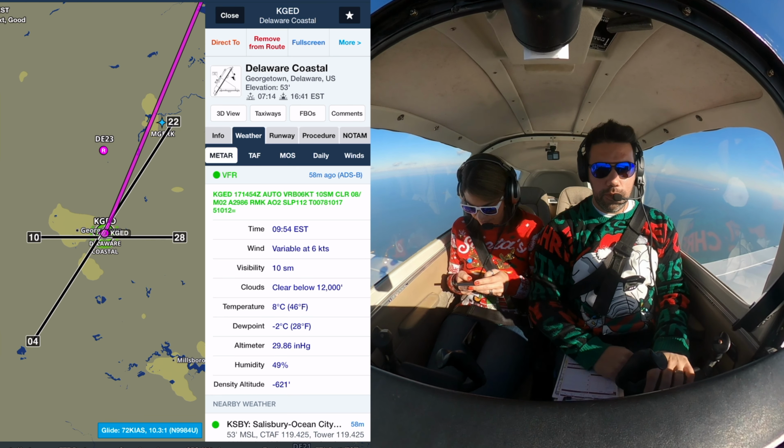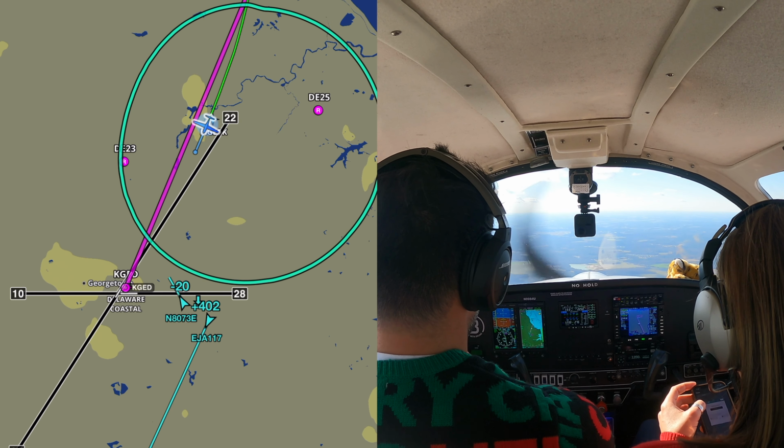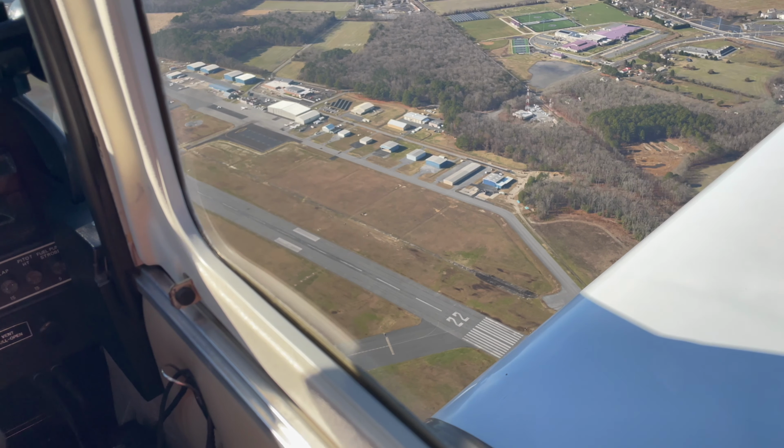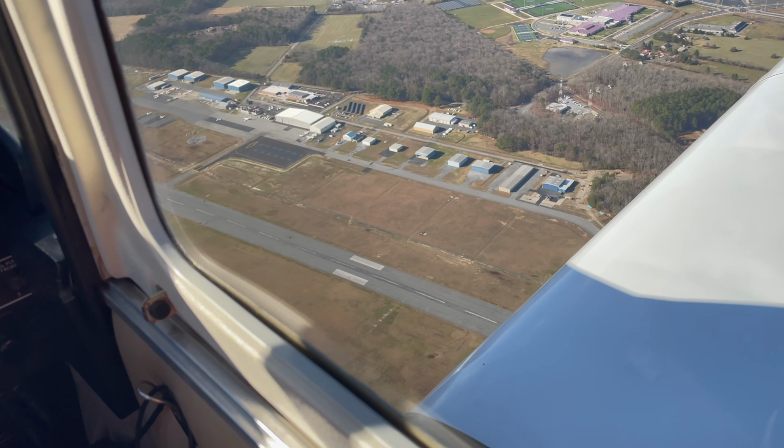Delaware Coastal Regional Traffic, we've got a Grumman 10 miles to the north. We'll be overflying the field at 1,500 and will join the 45 for our left downwind runway 28. Full stop, Delaware Coastal. Delaware Coastal Traffic, Grumman 9984 Uniform, directly over the field at 1,500. We'll be maneuvering for the 45 for our left downwind runway 28. Full stop, Delaware Coastal.